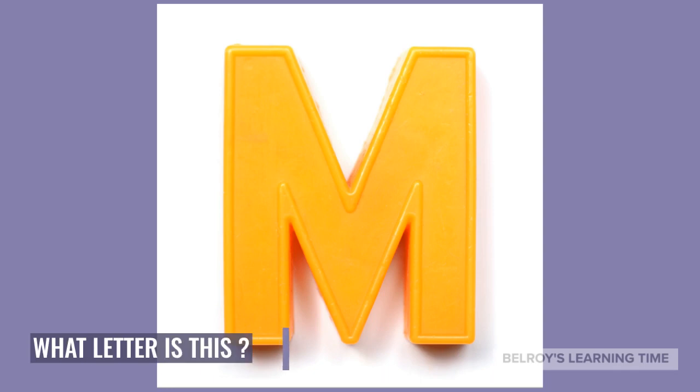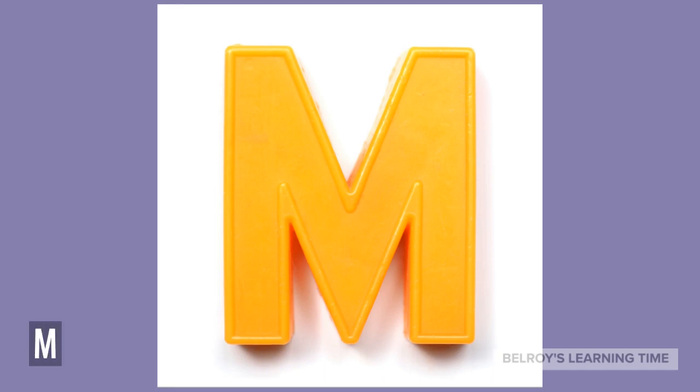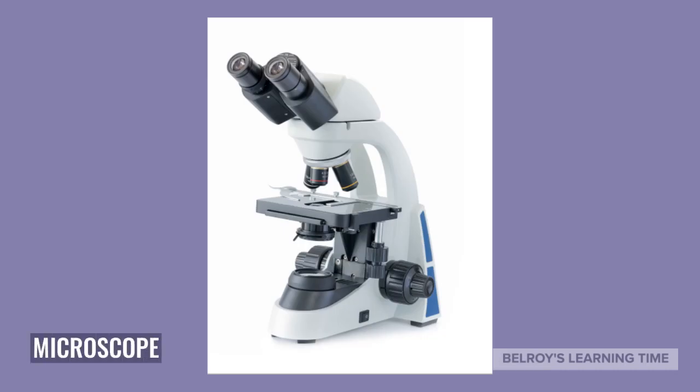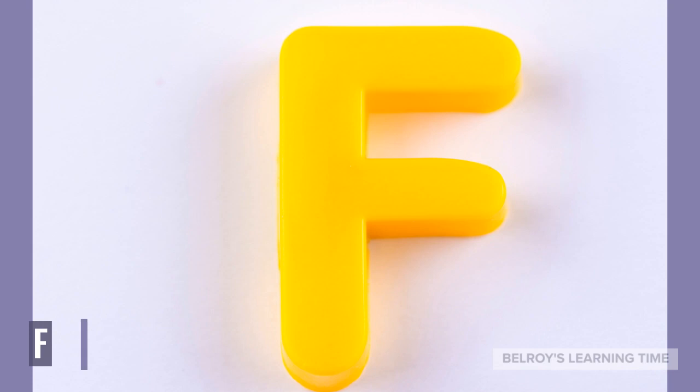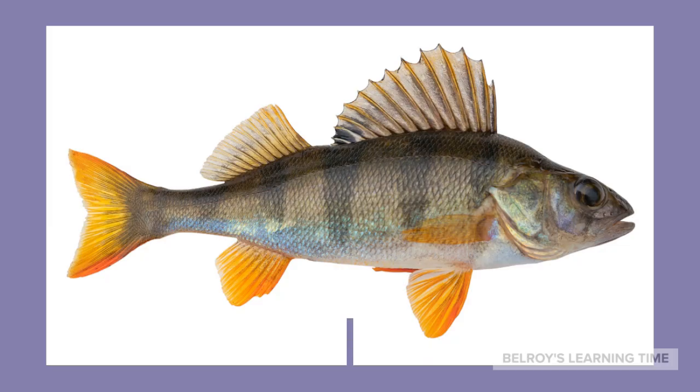What letter is this? Nice job. M. M is for microscope. What letter is this? Great. F. F is for fish.